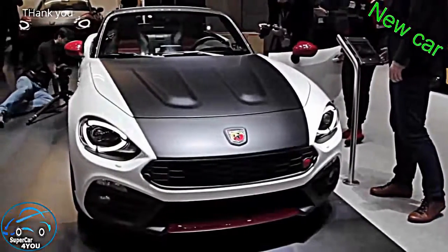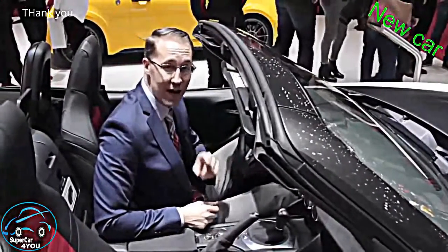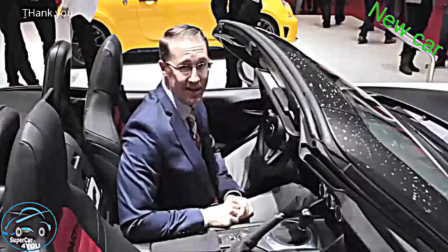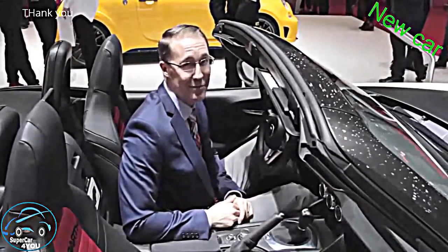If you're an Italian car snob, you'll probably care that each one of these vehicles comes certified by an Abarth technician and comes with a special numbered plaque. You'll probably care less about the price, and that's a good thing because I don't know what it is yet, but I can tell you I bet it'll be one expensive Miata.